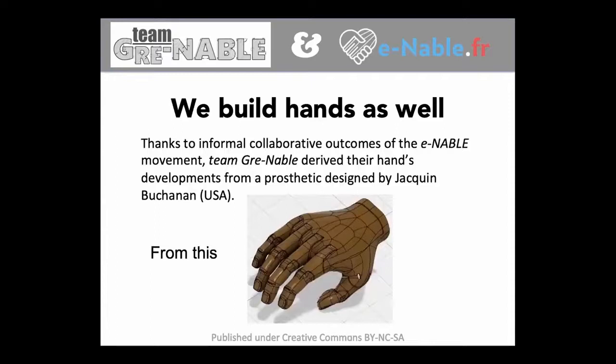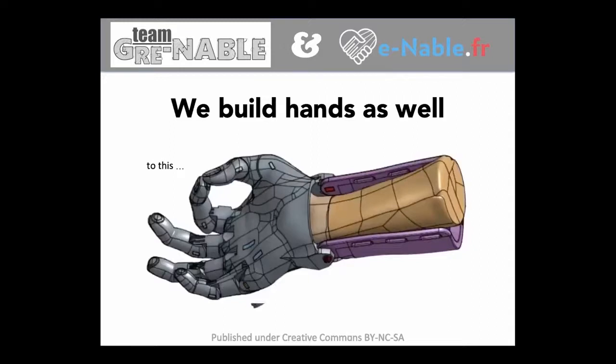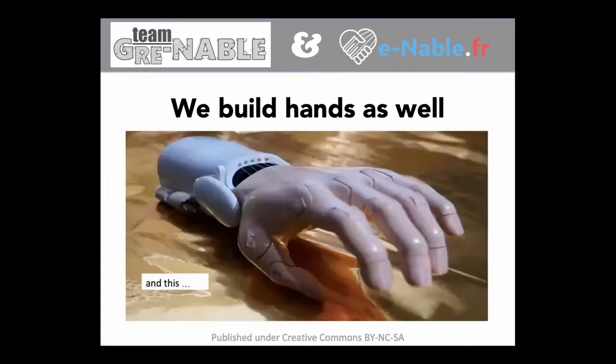Then we found this hand from an Enable team in the USA, Jackin Buchanan, who did a very, very good job creating a hand. The interest of this hand is that it was available in electronic format, which means that we can use it. And from this Buchanan hand, we started to adapt. So that was the start of our own made hand. From this CAD view, we can obtain this.